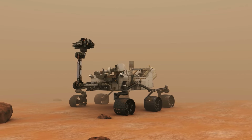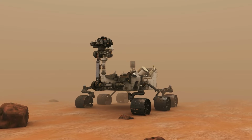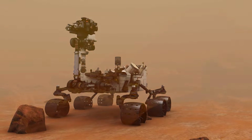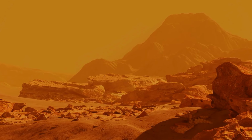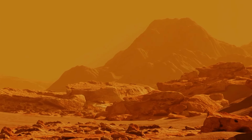Additionally, recent discoveries of briny liquid water under the surface, detected by the Mars Express orbiter and the Curiosity rover, have sparked excitement. If microbial life ever existed on Mars, it could have thrived in these water-rich environments, and scientists are eager to learn more.